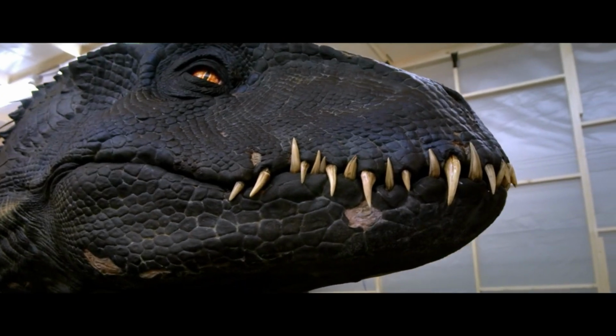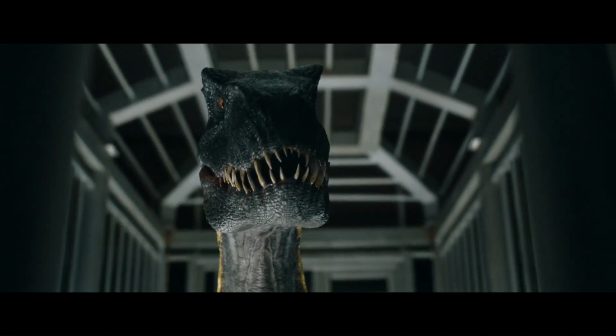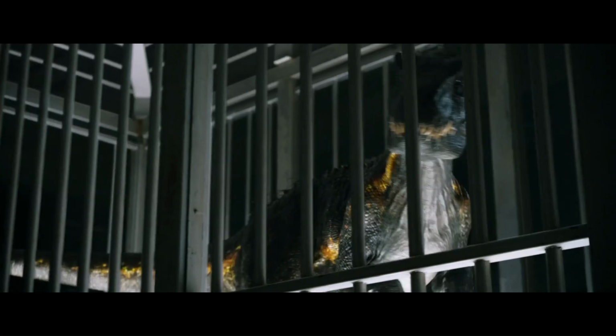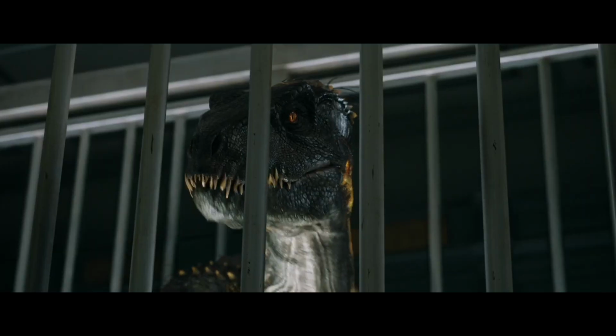It was a calculated... Wait, what? This is not the... The Indoraptor, created by Dr. Henry Wu, was a creature built from the DNA of Indominus Rex and a Velociraptor, specifically designed for controlled assassination. And it looks terrifying.